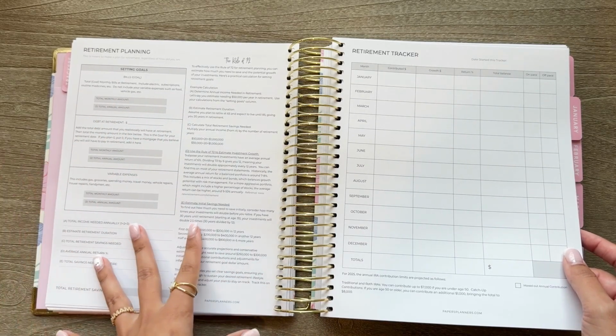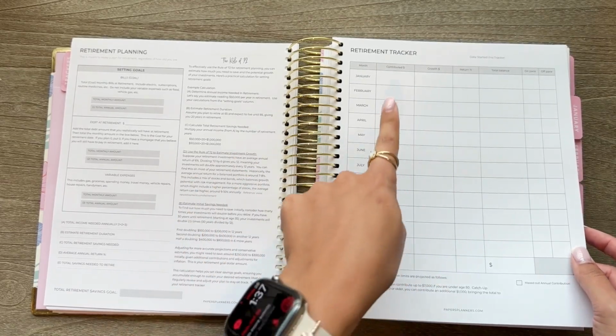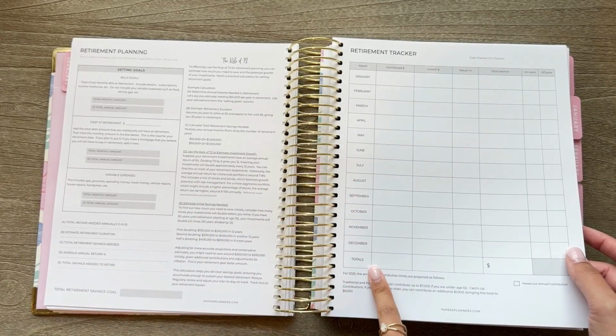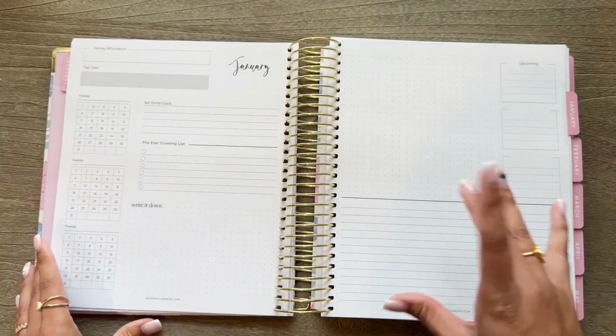It's a really great starting place if you have not looked at your retirement. And then we have a retirement tracker for you to say how much you've contributed each month, and then the growth, return, and the balance each month. Each month looks the exact same.